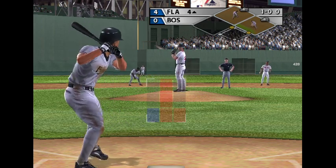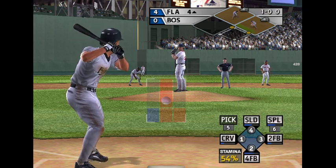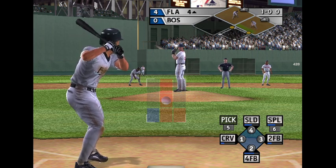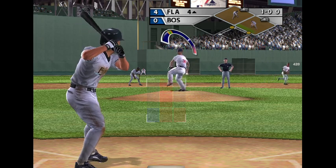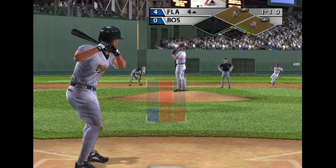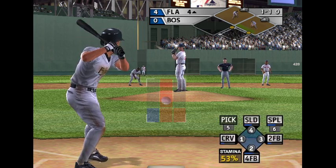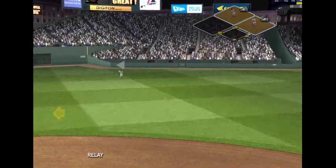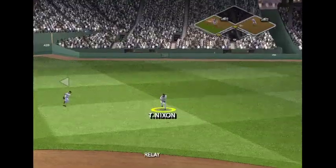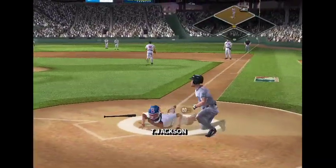Taken for a ball. It's a liner the other way. It deflects off the fielder and gets away. And a run comes home. A double and two RBIs.